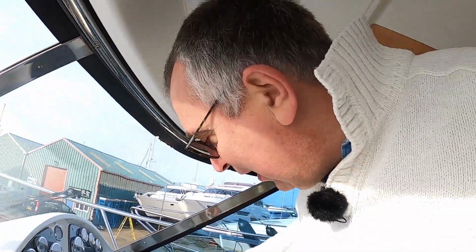So there we go, Beneteau Antares 12, an intriguing boat, great looking boat, and a very purposeful feeling boat as well. Hope you've enjoyed that tour.